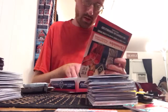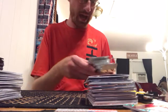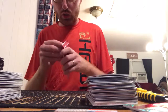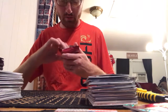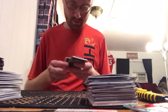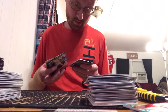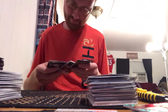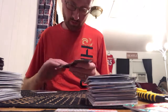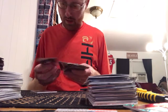You guys know the layout here. 6 packs. 4 of them have hits. 2 of them do not. Hopefully they will all have some numbered goodness inside. We've got something thick in here already. Alright. That's... Yep. Well, there's a lot going on in this pack anyway, so give us a second here.